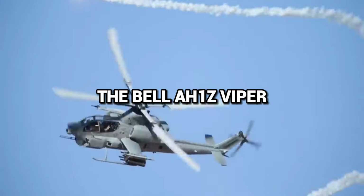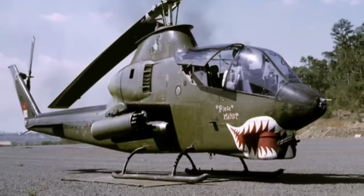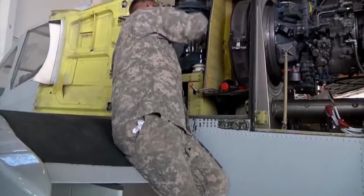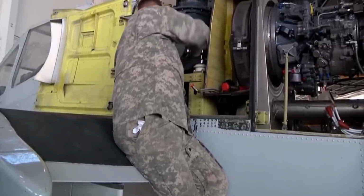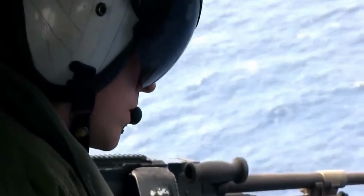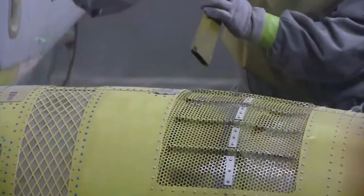The Bell UH-1Y Viper is an attack helicopter with two engines that is based on the UH-1W Super Cobra. It was designed and made by the American aerospace company Bell Helicopter. It's one of the newest members of the Bell Huey family. With help from the United States Marine Corps, the UH-1Y was made in the 1990s and in the 2000s as part of the H-1 update program.